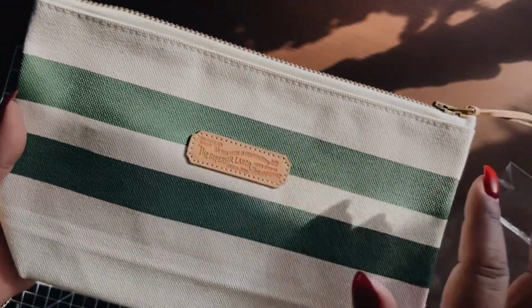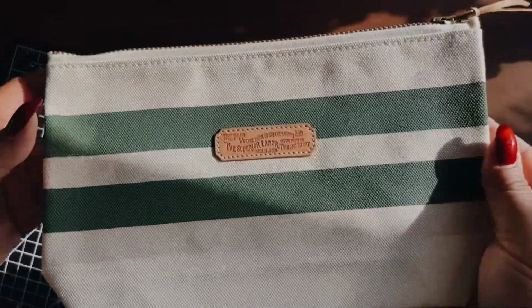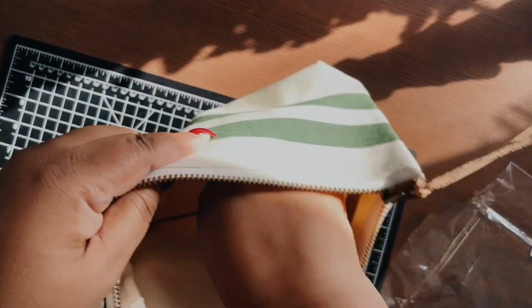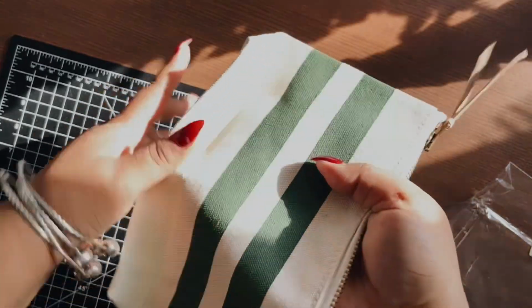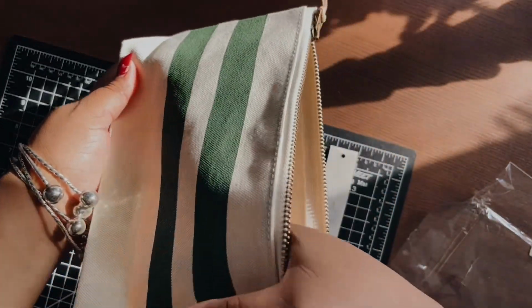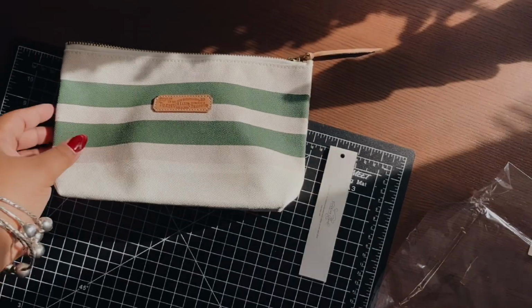And I love that the patch is small, very demure. Yes! And she's big. You see that? She's a nice size, honey. Like, let me show you compared to what?